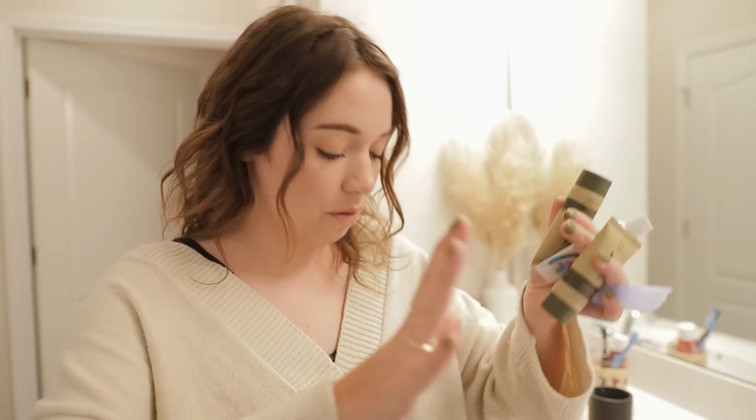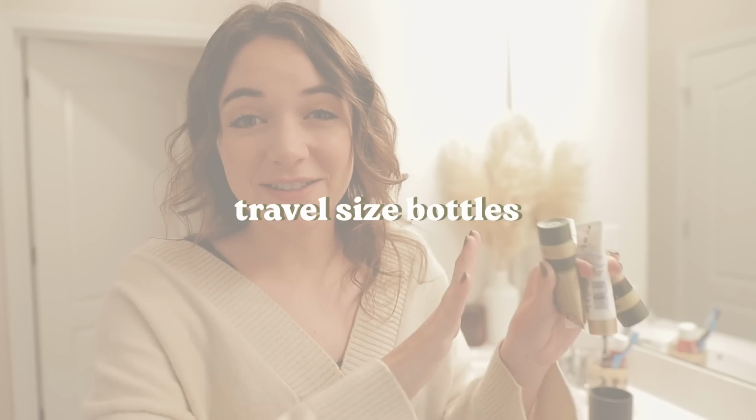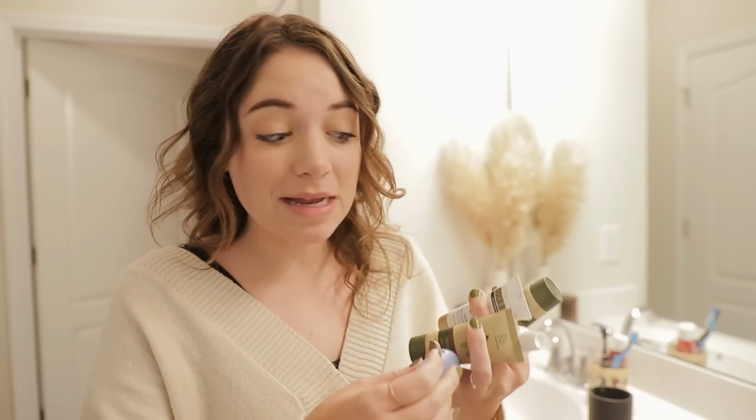Okay, so again, I'm honestly just a little bit surprised by how much we were able to find in here. So looking at everything, I'd say the first big category of things that I found to declutter are all these little travel size bottles. Honestly, I don't even remember buying any of them, but we have a bunch and I don't think we really need them. I usually just refill the ones that I currently have.